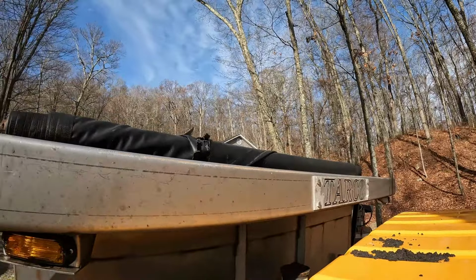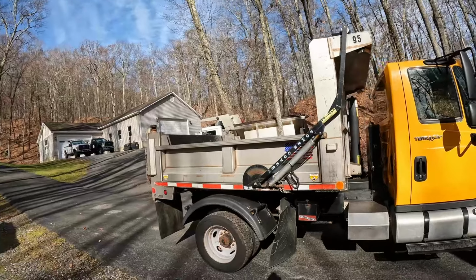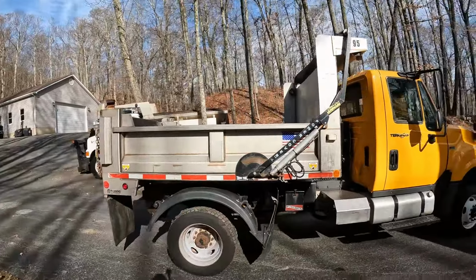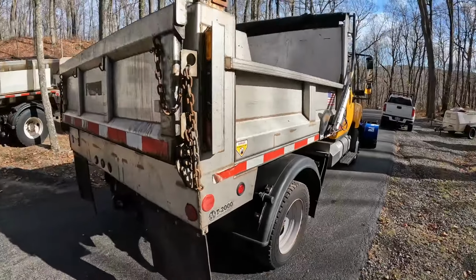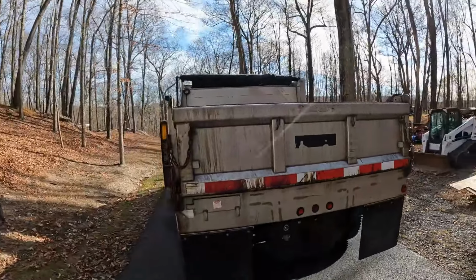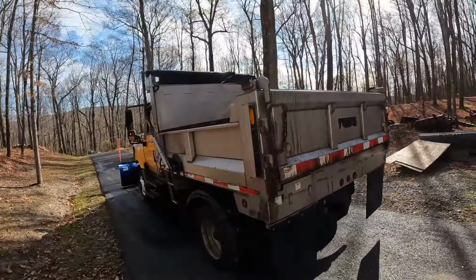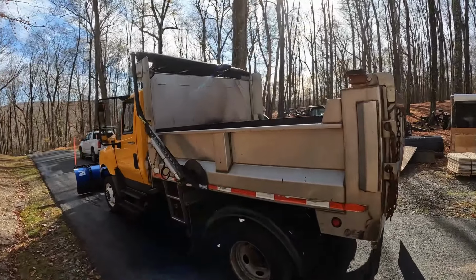You can see it up there. So not exactly sure who the owner is, but it is a T2000. Has the tag on it right here. So pretty nice dump body, all around. No major dings or dents or anything like that on this truck. It is in pretty good condition.